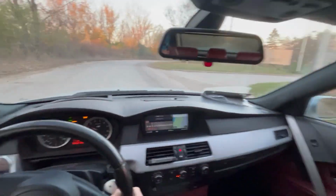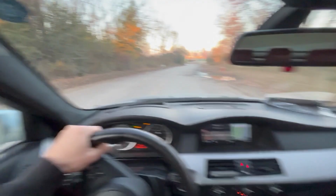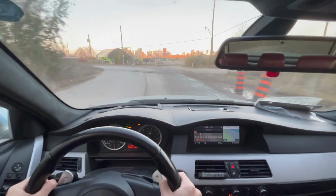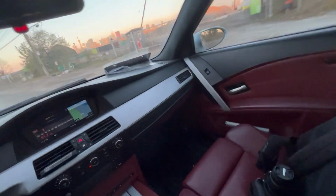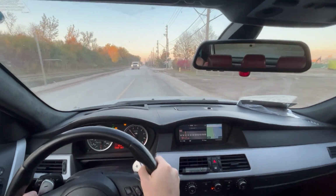I'm planning to get a new lip for this car in the new year, and obviously we're gonna wrap it and stuff. All new ideas. This car is gonna look completely different, and it's gonna be even lower, and I already know things like this are just gonna be a nightmare. Look at these tracks. What is going on here? I don't know if you guys can see that CN Tower over there. Oh, here we go.